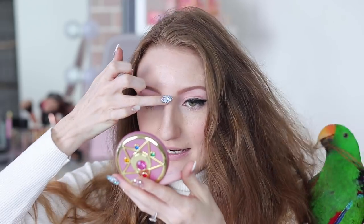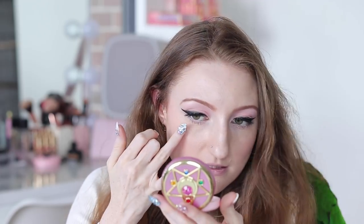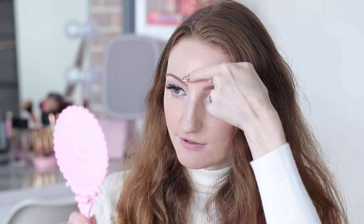I'm just going to put a tiny little bit here. It's not very brilliant, but it's not intended to be a highlight. It's more part of the face powder. I'm going to see if I can maybe even pop a little bit there. Just really, really subtle. I'm seeing some shine poking through the powder, particularly there and around here. I might have to go in again.